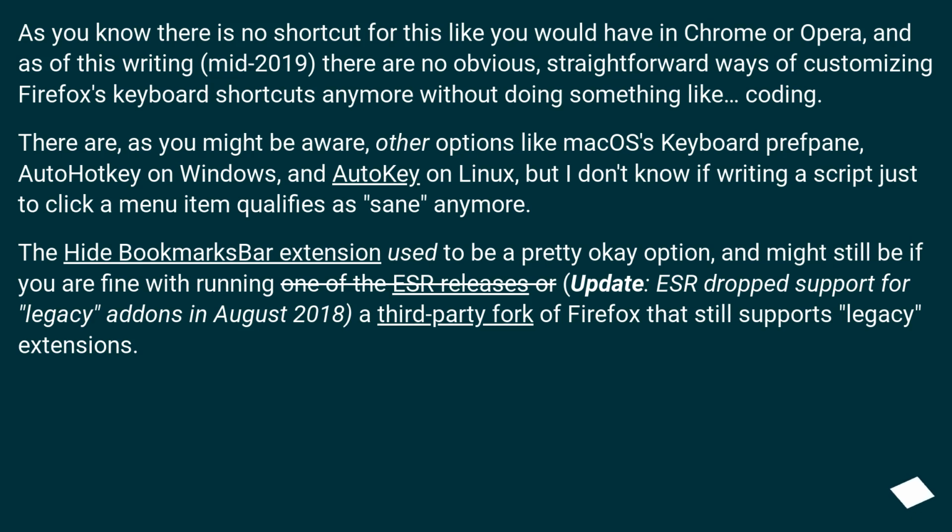The Hide Bookmarks Bar extension used to be a pretty okay option, and might still be if you are fine with running one of the ESR releases. Update: ESR dropped support for legacy add-ons in August 2018. A third-party fork of Firefox that still supports legacy extensions.